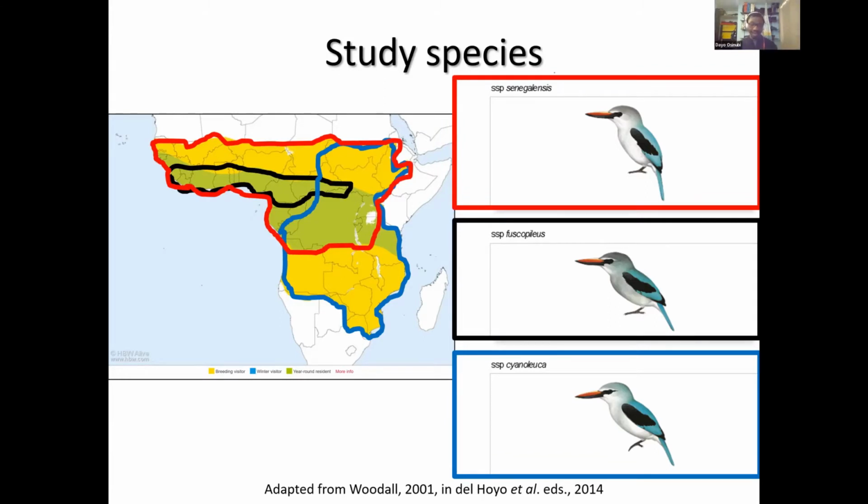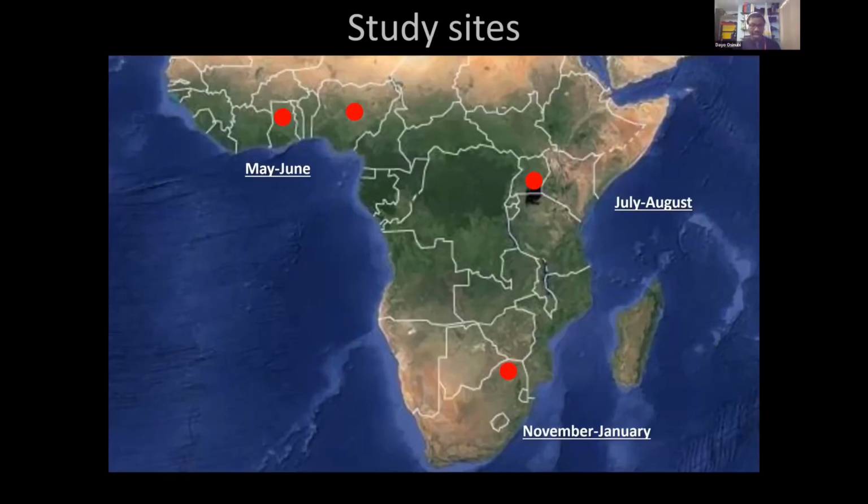But when we put it all together, we get this really interesting mishmash. Most people just see woodland kingfisher, and they're like, oh, I saw a woodland kingfisher. And you can find them almost anywhere across sub-Saharan Africa. But in this study, we started looking closer at them and trying to tease them apart.